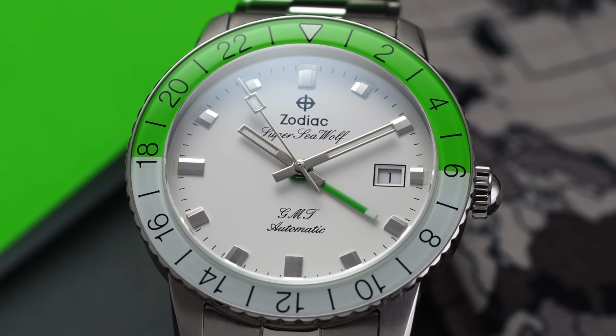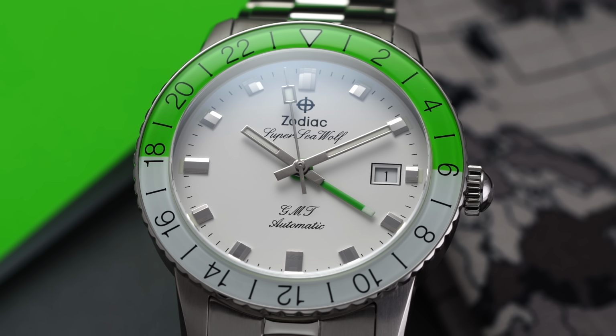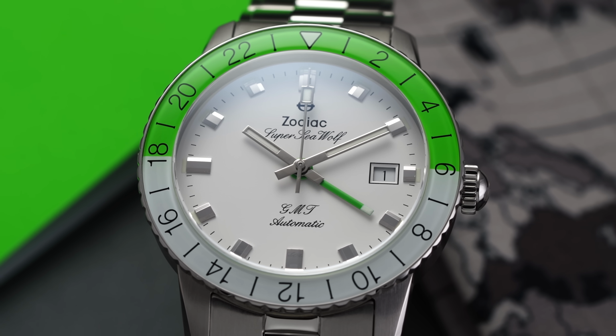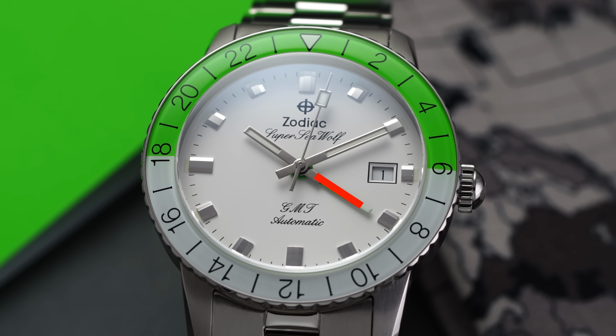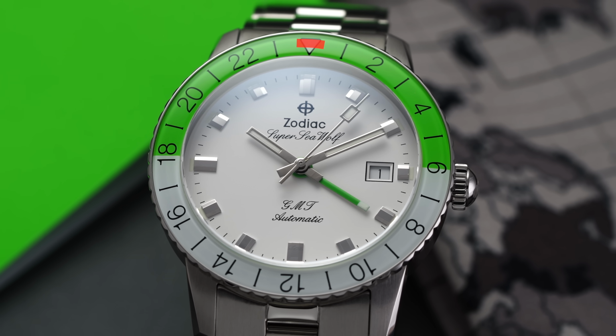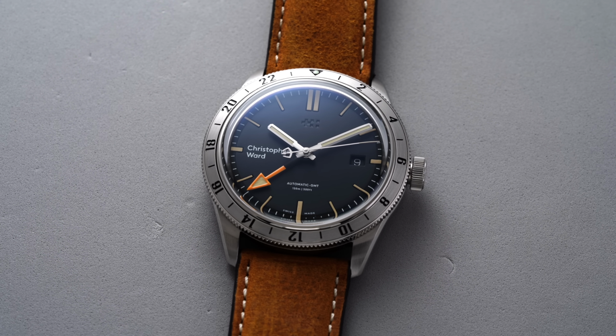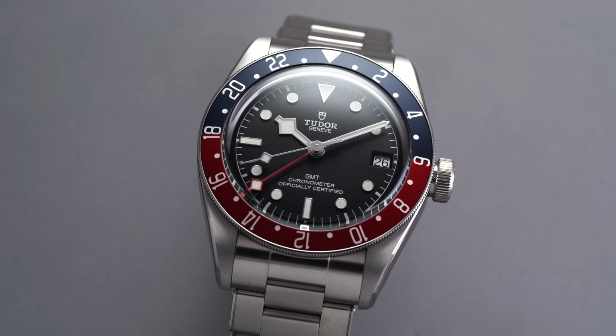For a GMT, there are 2 hour hands. One is going to be your local hour time, usually designed uniformly to the minute and second hand, and then you have your home time, which is more often than not executed with a distinctive color and is set in correspondence to a 24-hour scale. There are 2 primary methods of executing a GMT watch, split between the more widely available caller or office GMT and the more expensive and complicated true GMT.